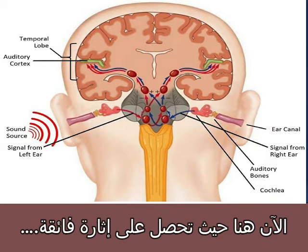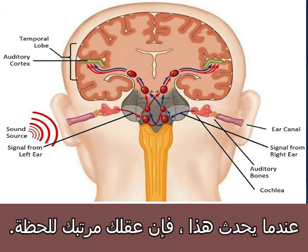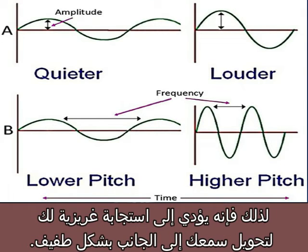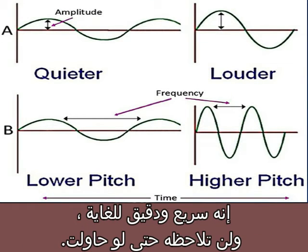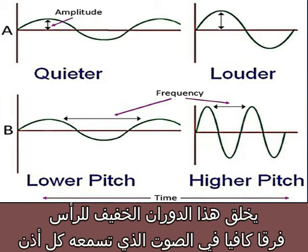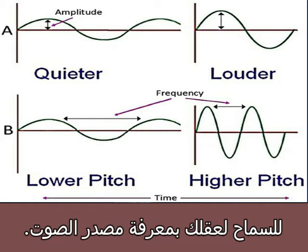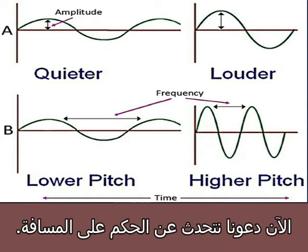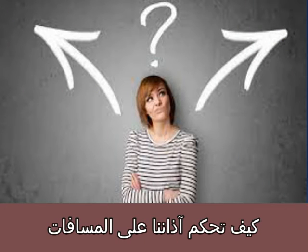Now here's where it gets super interesting. Whenever this happens, your brain is momentarily confused, so it triggers an instinctual response for you to turn your head to the side ever so slightly. It's so fast and subtle, you won't notice it even if you try. This slight head turn creates enough of a difference in the sound heard by each ear to allow your brain to figure out where the sound is coming from. Fascinating, huh? So that's how it works with judging direction. Now let's talk about judging distance. How our ears judge distance.